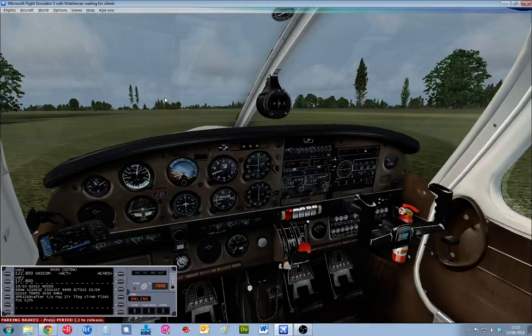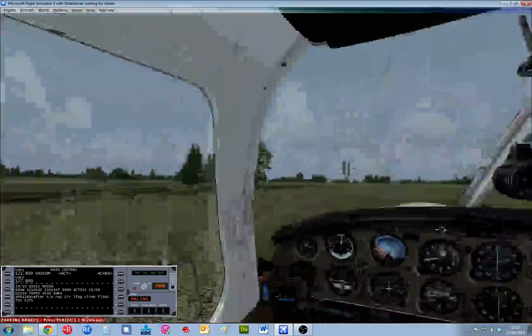Annunciator panel is working. Transponder is set on 7000. Radios and intercom off. Battery master switch can stay on. Engine start checklist. Battery master switch is on. Beacon light on. Throttle closed. Carb heat cold. Mixture rich. Fuel pump on. Fuel pressure is in the green. Fuel pump off. Magnetos both. Throttle, open it up just a little, and I'm going to prime. All clear. All clear.